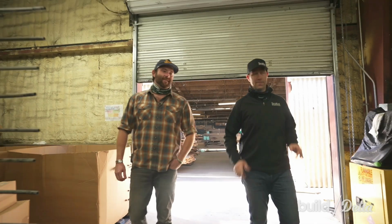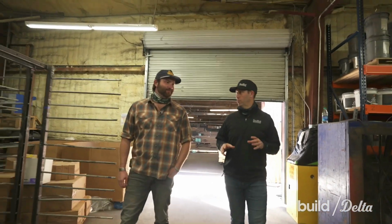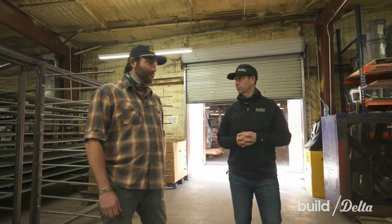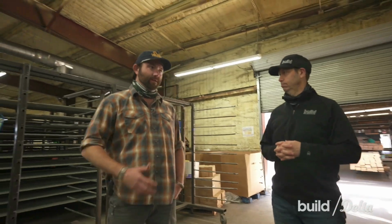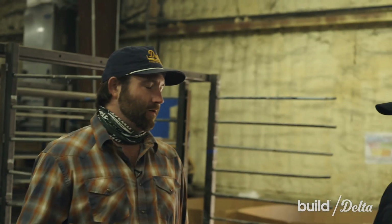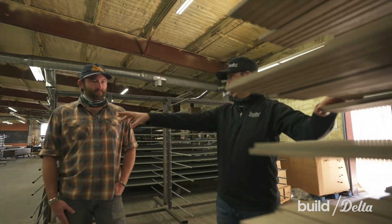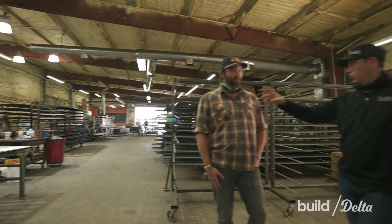All right, Robbie, the finishing room. This is that final step before you box it up and send it out, right? Yes, sir. This is the last step of the process. This is where we apply our colors and ultimately the protection that's going to go on these siding products. Man, you got a bunch of racks. So basically, these really exciting machines over here are putting the finish on.